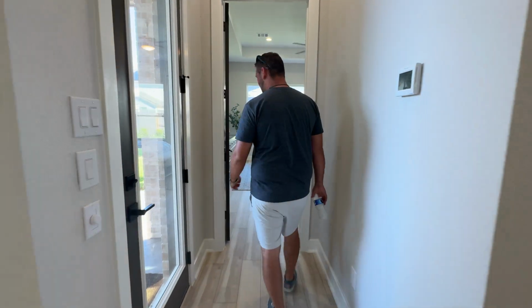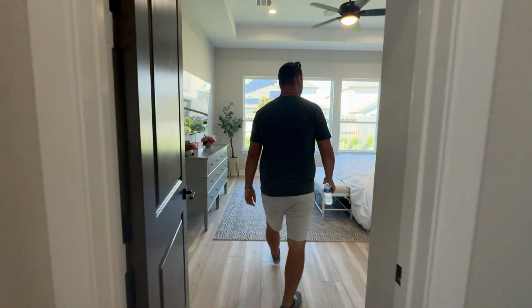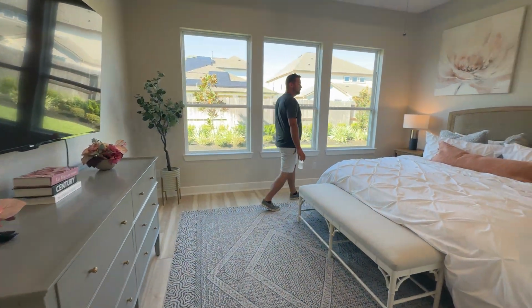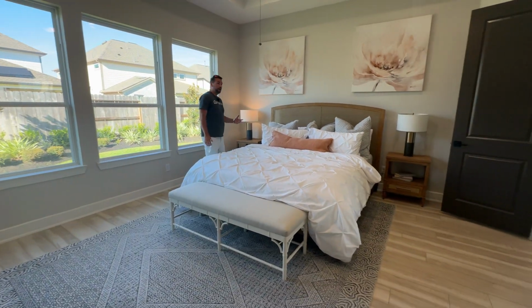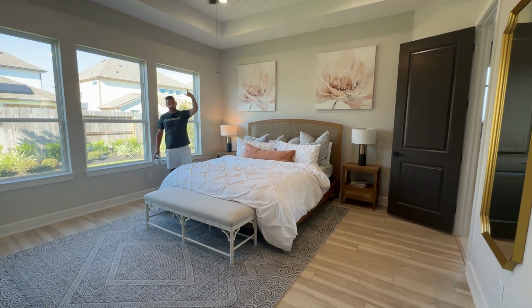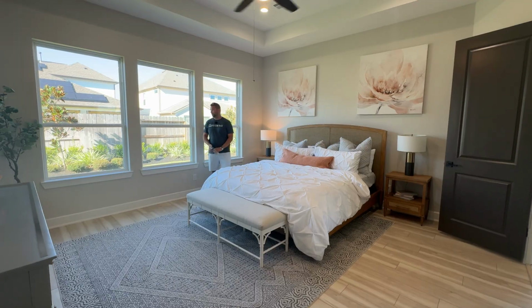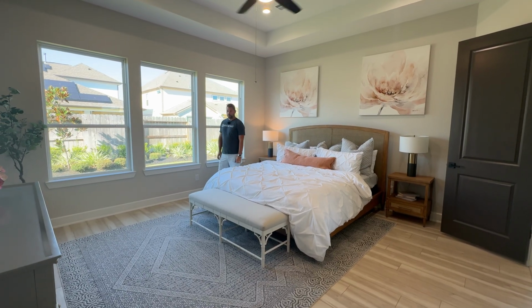We'll go outside at the very end, but check out this master bedroom. So the master bedroom, again, has this whole wall of windows, bringing in tons of light. Maybe you wouldn't notice, but if I turn this fan off right now and turn the light off, you're not even going to notice, because this is bringing in tons of light.